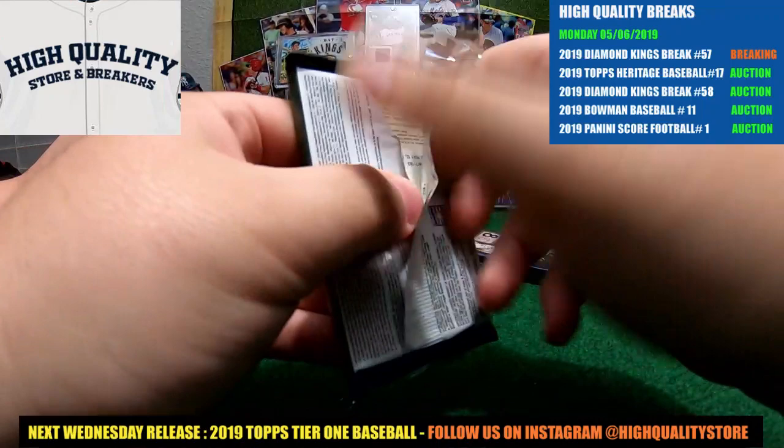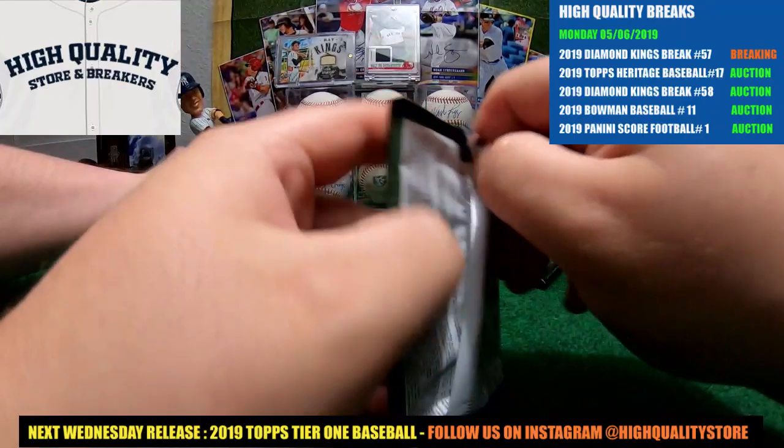Guys, for next week, new collection, Prizm Baseball. Nice Prizm Baseball. I'm waiting for that collection. Prizm is always amazing.